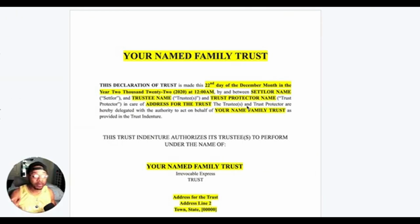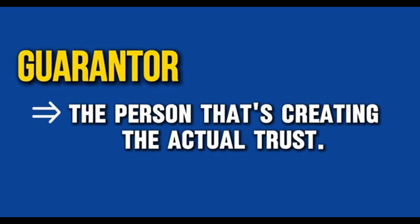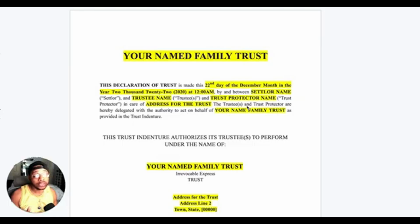There are 4 main components, or 4 parties, that you need to complete a trust, right? You have the grantor, which is the person that's creating the trust. And of course, this is an irrevocable trust, as you can see right here, an irrevocable express trust. Express means written, okay? Oral means verbal. This is a written trust. Express means written in trust law, okay? So you need a grantor, which is the person that's creating the trust. Then you have the trustee.